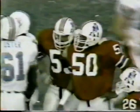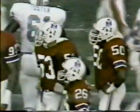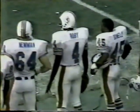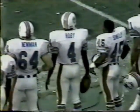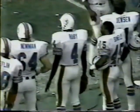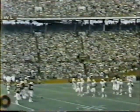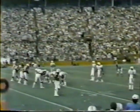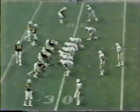Inside handoff to Tony Nathan, 31-yard line. So it'll be third down and about 11. Toby Williams with the tackle. Reggie Roby there, he kind of gets upset when the offense makes the first down. He says, "I'd like to punt, and I only get to punt 2 or 3 times a game. I don't get to work that often."